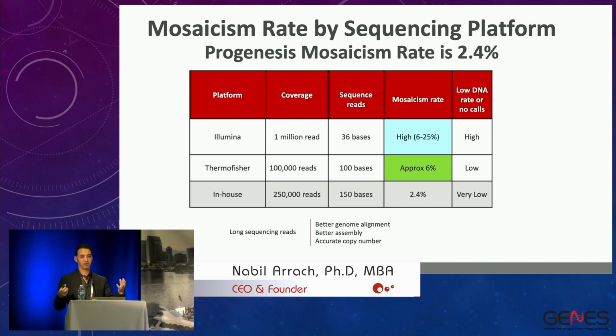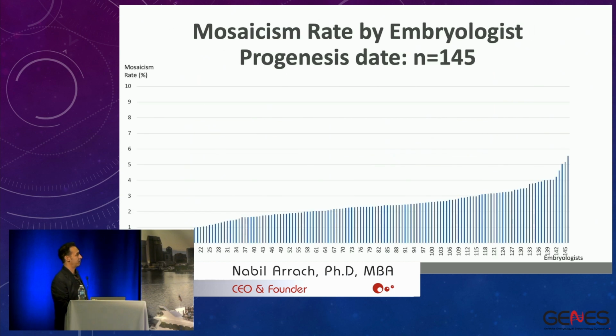They can come from the sequencing platform you're using, because they are shorter reads, they don't map to the genome the way longer reads do, and that gives you some noise that transcribes into mosaicism. We have seen mosaicism between labs, within the same lab, and so it spans from the genetic lab all the way to the IVF lab and the technology that is being used for that purpose.